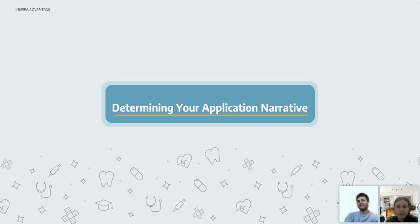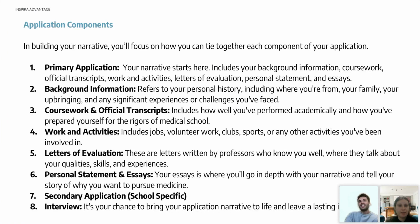Okay, so then let's touch on determining your application narrative. Yeah, so like I just started to get into, there are lots of components that go into an application. And I think this is applicable for medical school, but it's obviously applicable to any kind of professional school you're applying to, whether that's PA school or veterinary school. There are many similar components amongst the application.